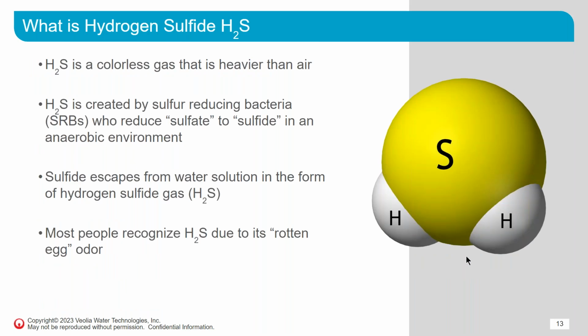So what is H2S? H2S is the common name for hydrogen sulfide. It's a colorless gas that's heavier than air, and it likes to settle to the bottom of rail cars, treatment tanks, sumps, and pits. This makes it an invisible danger to unsuspecting personnel.